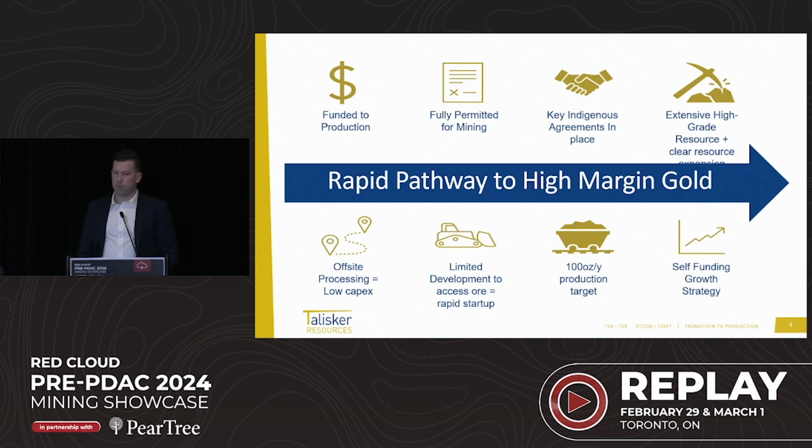And the ultimate goal is to bring everything back home and put on-site processing in year 2026, where we can start to run 1,000 tons a day and reach our 100,000 ounce per year goal. So really, we're taking a staged approach to this. The focus for us right now is to do it slow and steady and build up that cash base to help self-fund the growth of the mine, but also the infrastructure that we want to put on site. So you can see that last point there, self-funding growth strategy. That's really what we're trying to do at Talisker.